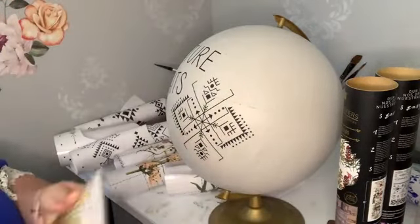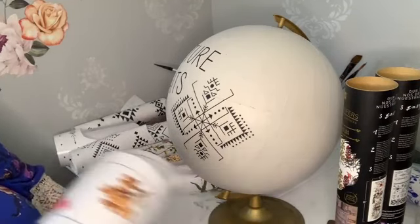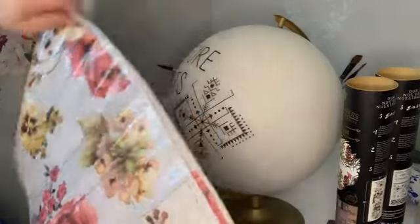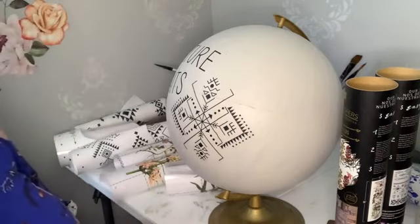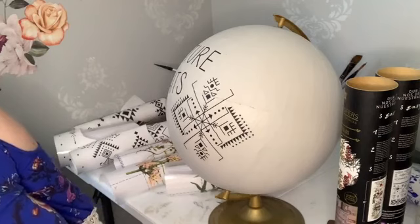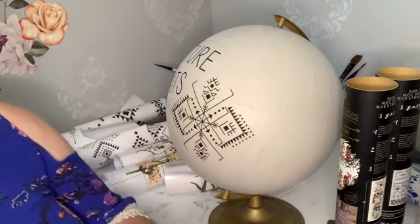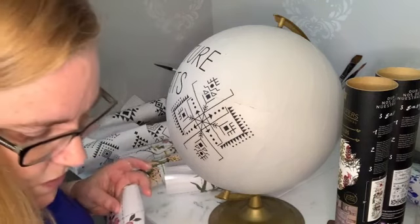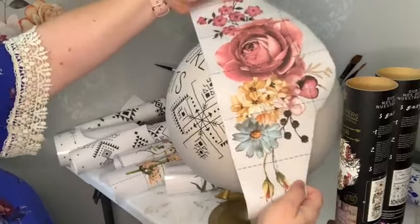Obviously, I can't do the giant piece, but I can do some of the smaller bits or parts of this transfer. Like, that would look so pretty. All right. We're gonna do that. We're gonna be really crazy and try and put a big piece of transfer on a round surface. Because why not, right? Because I think that would look really cool right like that.